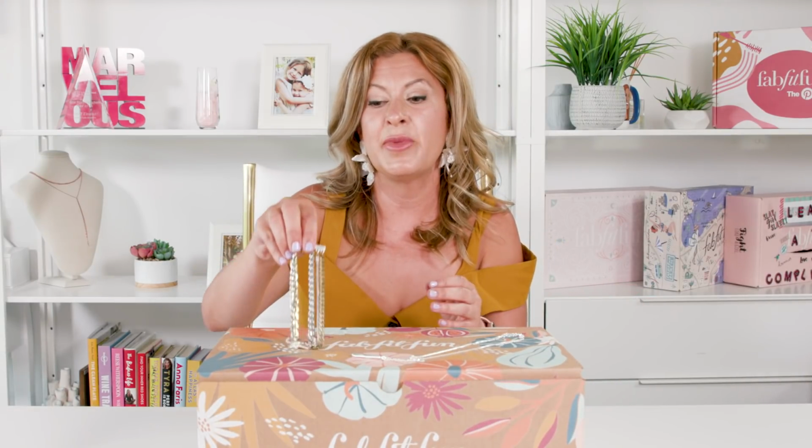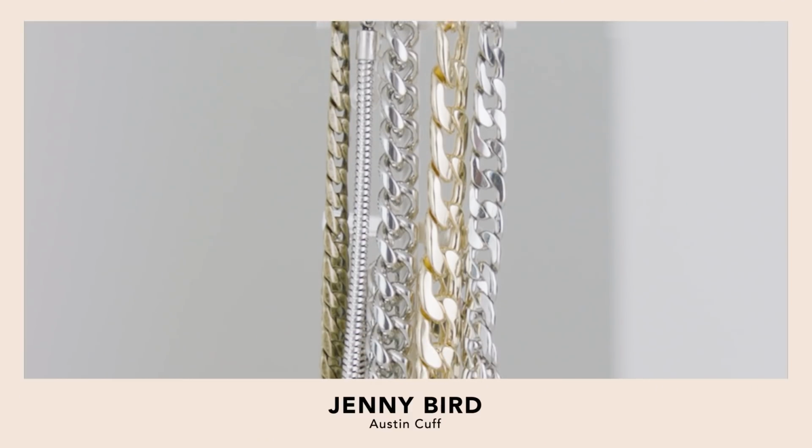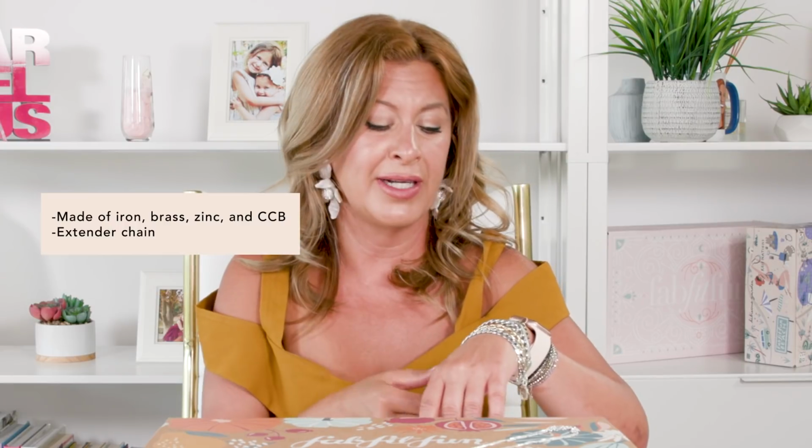Or if you're a little bit more edgy, maybe a little bit more fashion forward, we have this really beautiful, chunky, mixed metal bracelet, and love that it just comes in this set. Wear it with other pieces or really on its own. It's a great standalone piece.